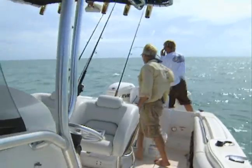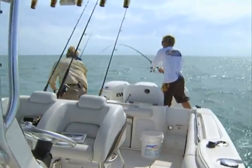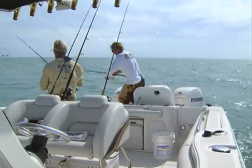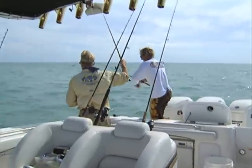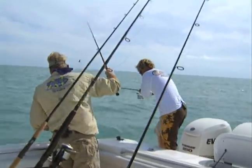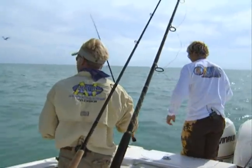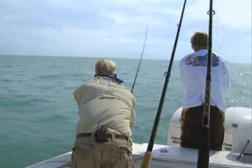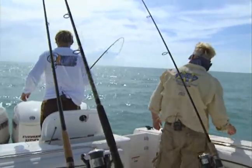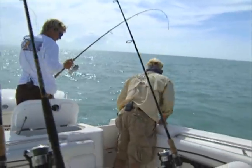Damn, be careful. You want me to get these in? They're fine now. They're not in the way right now. Yep, cobia. Little cobe. Little guy. It's been a cobia day, that's for sure. Let's get him up here. I'll show this one off too before we let him go.